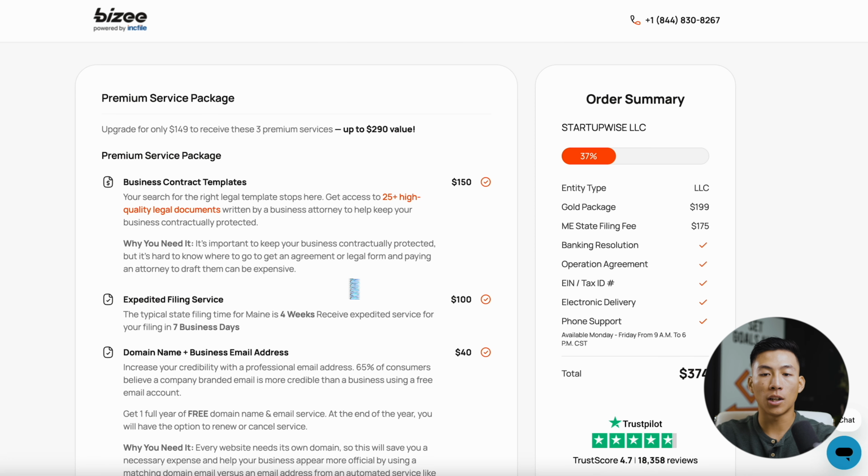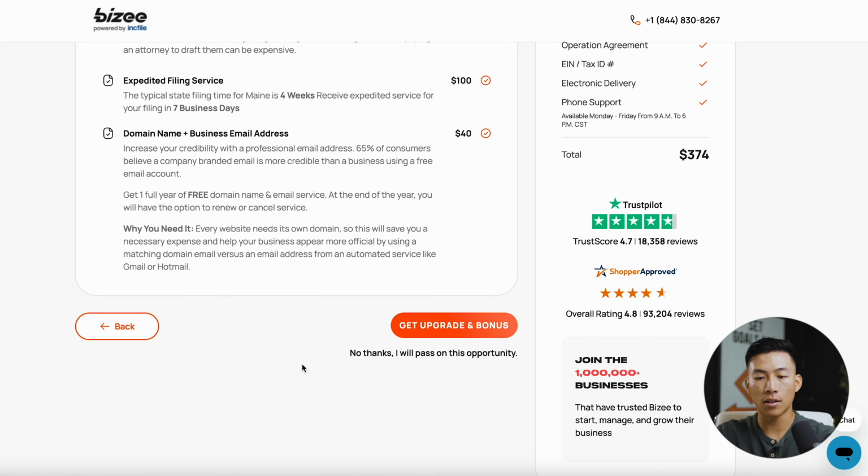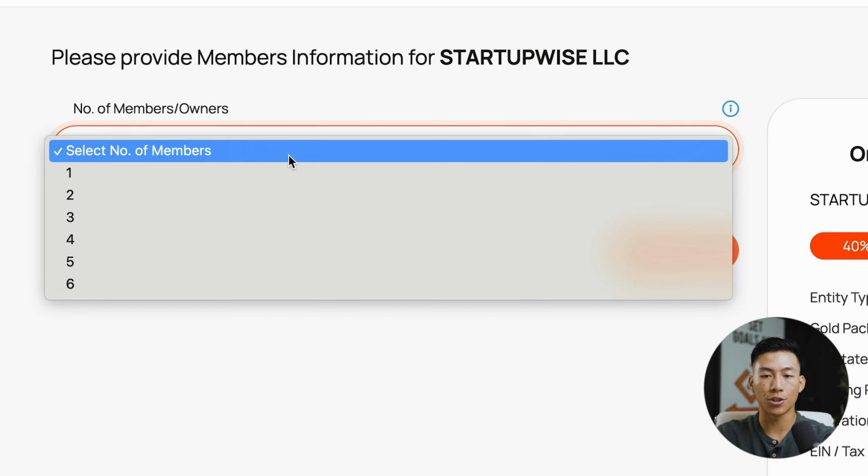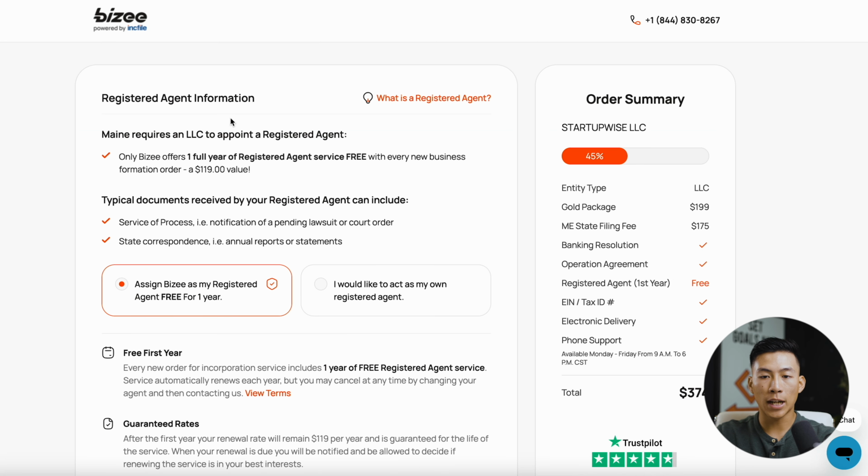Next, they're going to ask you if you want to upgrade to their premium service package. So if you need any of these, then feel free to add that, or we could just say no thanks. Then they're going to ask you how many members or owners there are. So if it's just you, just go ahead and select one. And then they're going to ask you about your registered agent information. So again, Bizee is going to give you this for free for the first year. So I highly recommend just doing that. Again, we don't recommend being your own registered agent because of privacy reasons. So for this example, we'll just go ahead and go with that.